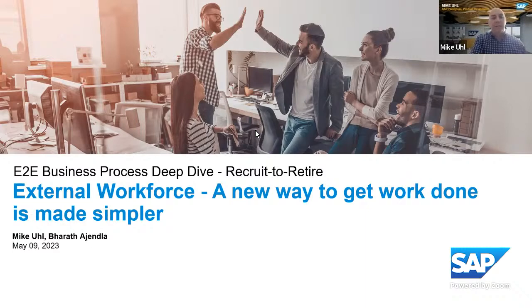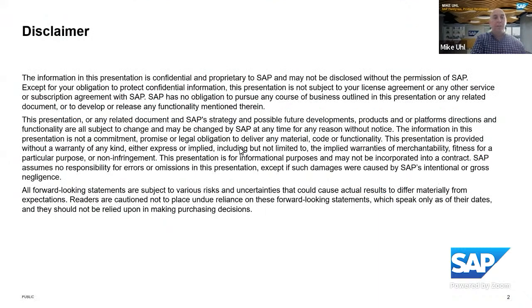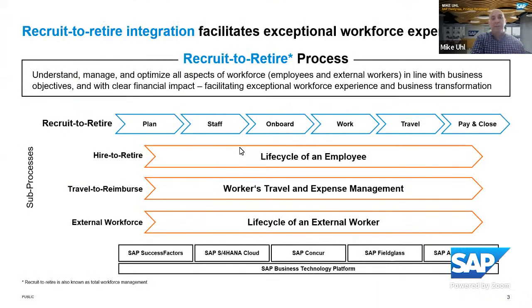Thank you all for joining today. So Bharat and I are going to walk through some of the end-to-end process that we have for external workforce. So we'll get right into it. As Larissa mentioned, there's an overall program that's illustrating the end-to-end processes and how SAP has put their products within those in order to produce an end-to-end integration suite.